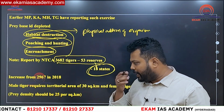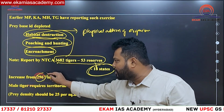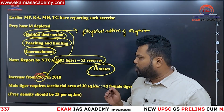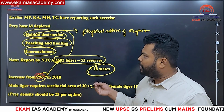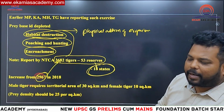So in 2018 we had a report as such. In 2018 we had 2967 tigers. That has increased to 3682 tigers. So there has been an increase in the predator base, but we should have an increase in the prey base. So there has to be a managed prey and predator relationship.